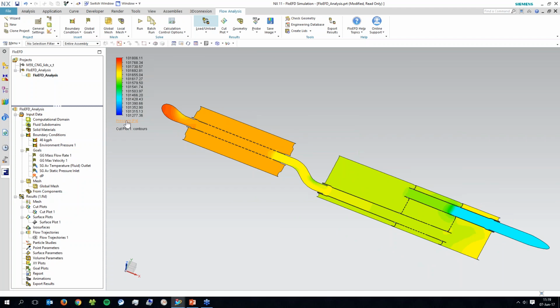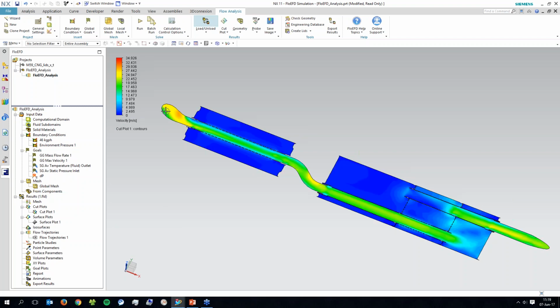We can also have a look at what the velocity is going to look like. If I have a look at the velocity, you can see, as we might expect, most of the flow is going straight down the middle.